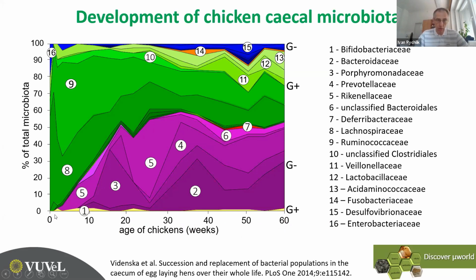We visited the farm, always collected free chickens and later free egg-producing hens, sacrificed them and collected cecal contents and determined the composition of microbiota in cecal contents, in cecal digesta. And we observed the following.